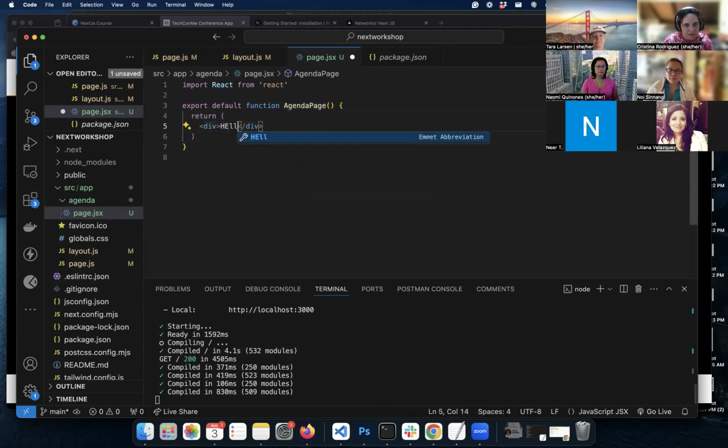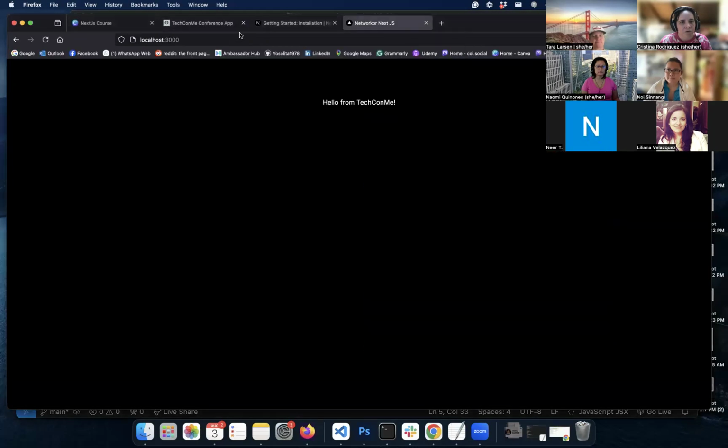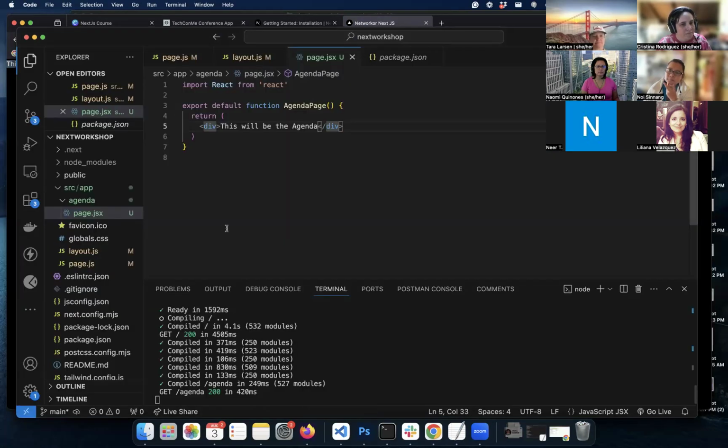But basically, if you have this configuration now, and you go to your localhost/agenda, you will see your component working immediately. It's as straightforward as that. Again, the only thing mandatory is that the file itself is called page. And that is what makes the router. Well, and that the folder is inside app.